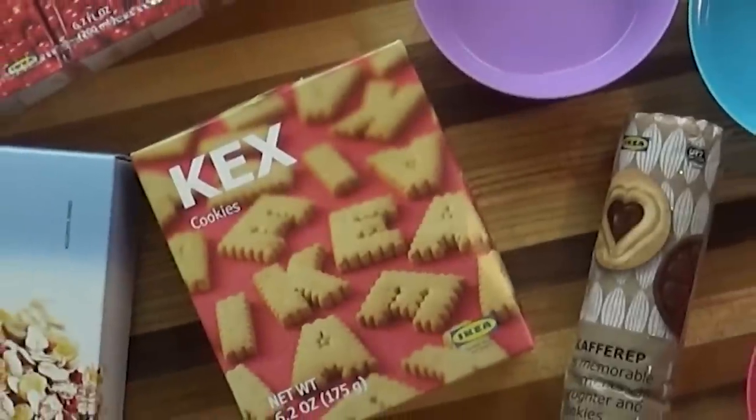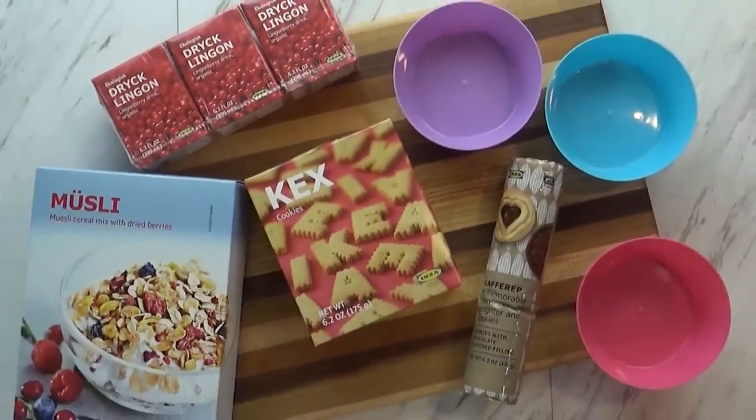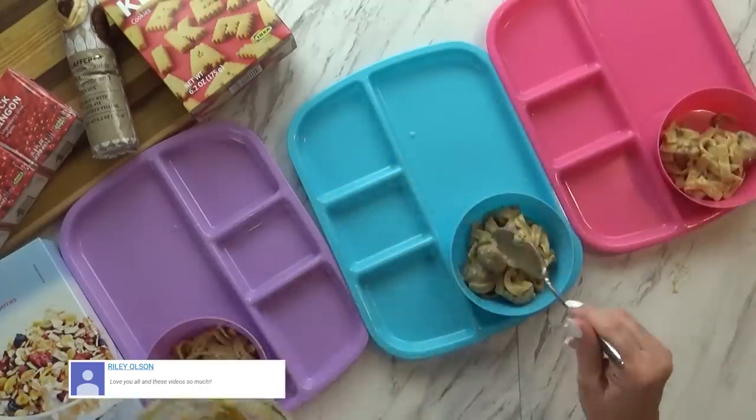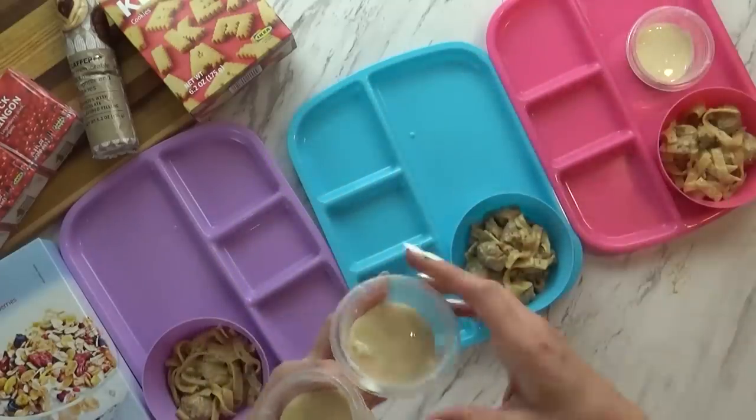Hi guys, and happy Thursday. Today I have sort of a different style themed lunch. It's an IKEA themed lunch, starting with some Swedish meatballs with some really yummy noodles and a creamy sauce. To go along with this, I'm just gonna give the kids a little cup of banana flavored yogurt.